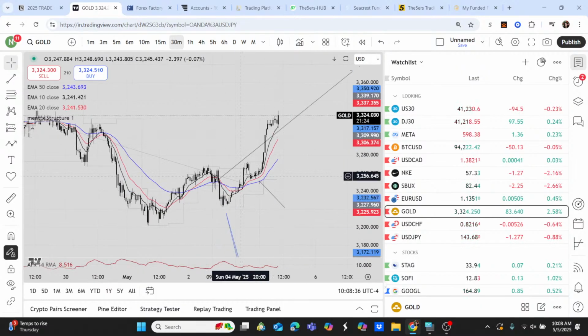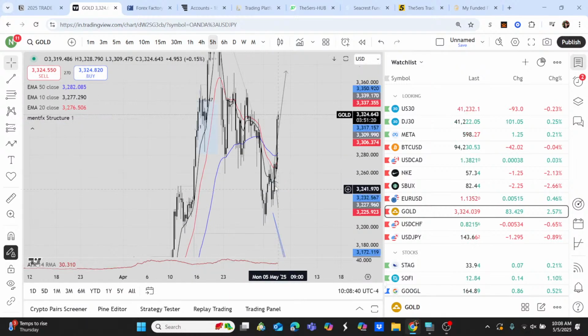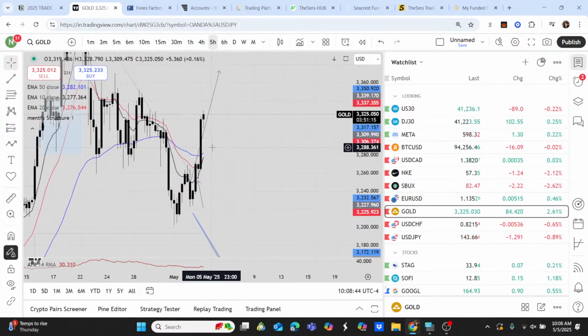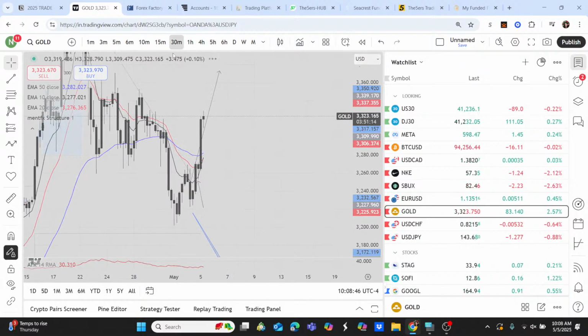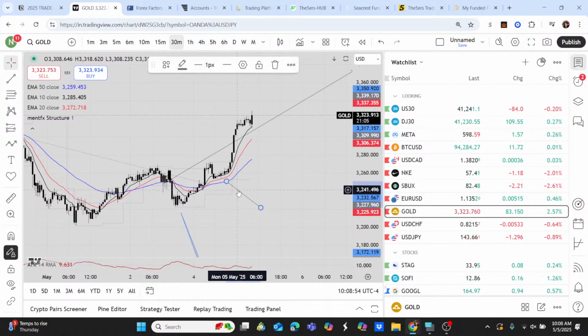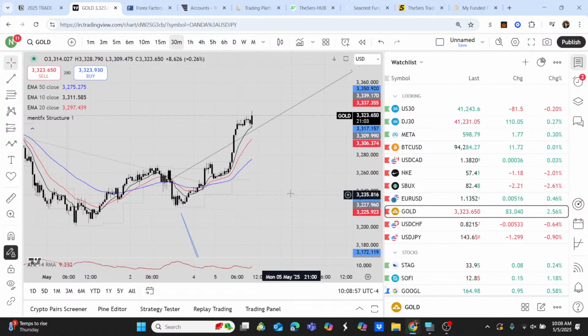Actually, I wouldn't have looked in this area. If I'm being honest, I wouldn't have looked at this area because the 5 hour at this point wouldn't have shown me it wanted to go higher. This momentum candle is the point that price showed me to hop on the charts. So I'm gonna be honest, even though price made a move from this area, I wouldn't have looked at this area. That is purely hindsight right there.